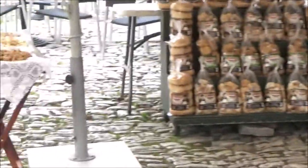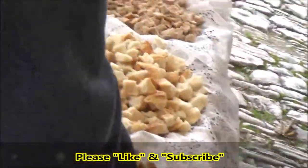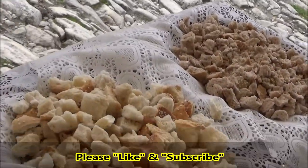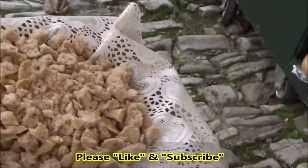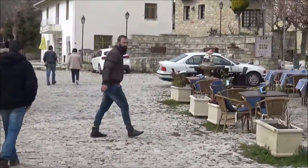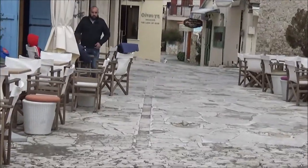And all the delicacies here, and they have a free tasting in here. Is it nice? It's free. So they have the Monastery of the Holy Cross. Go down there. And of course, a small cafe in here and a little road. Lots of small tavernas in here.